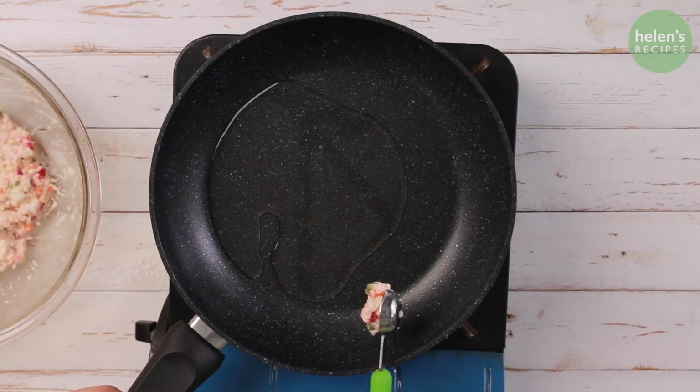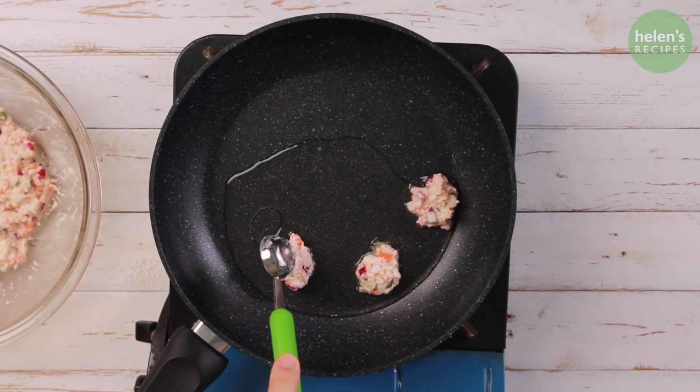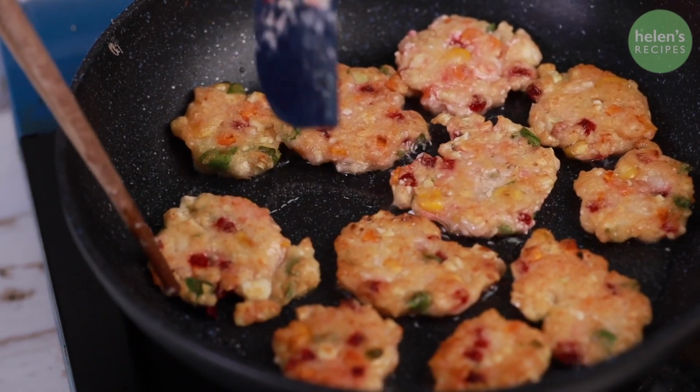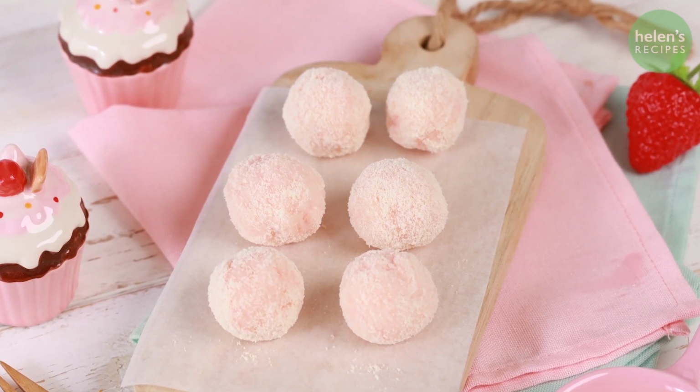Scoop the tofu and vegetable mixture and add to the hot oil to fry. Use a spatula to press it out for a minute into small patties. Fry until golden brown on both sides and transfer to rest on a piece of kitchen towel to drain off the excess oil. For dessert, you can make these milk balls.